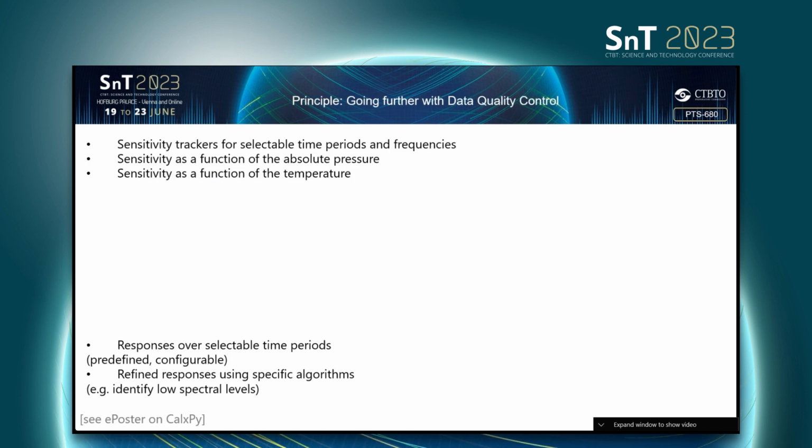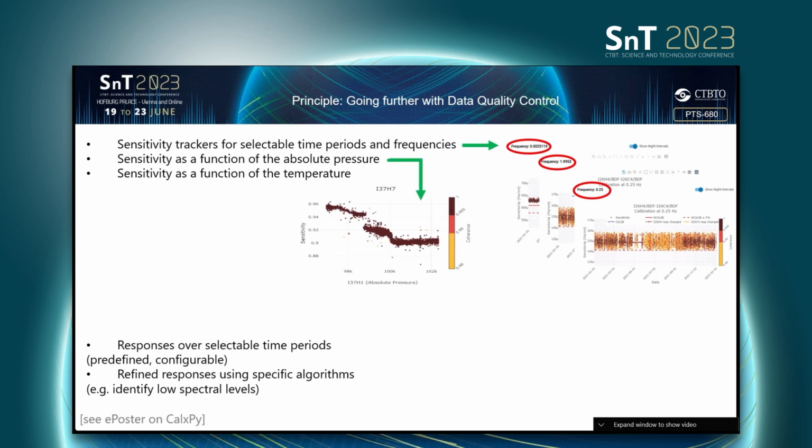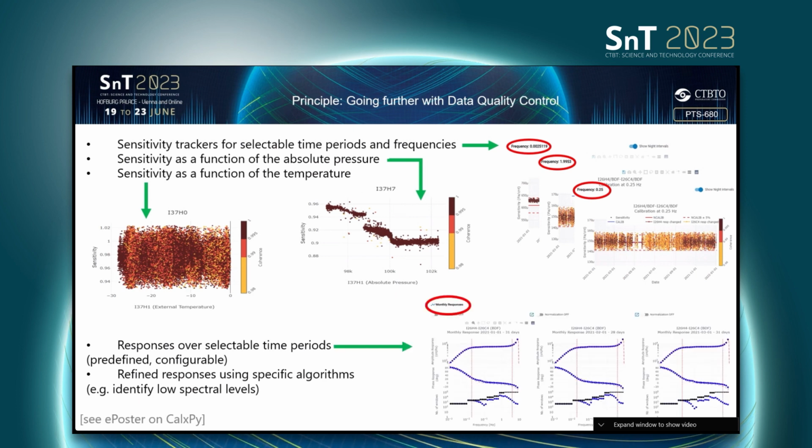So going further with data quality control, because the software tool actually offers many more possibilities. We can use the tracker at any frequencies we would like, fine-tuning the time periods. We can observe sensitivities as a function of environmental dependency, so absolute pressure or temperature. And we also have a set of pre-computed plots that are made available to PTS reviewers, and these have proved to be very useful to troubleshoot any kind of issue.